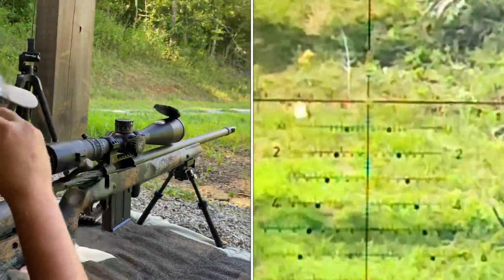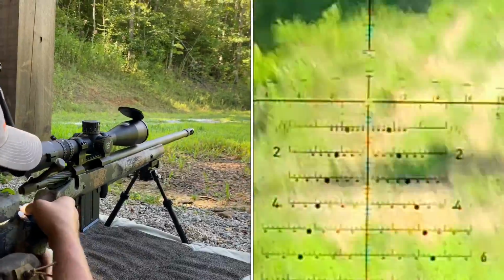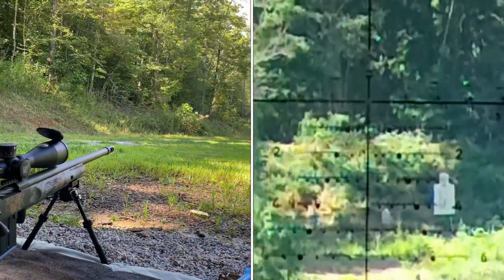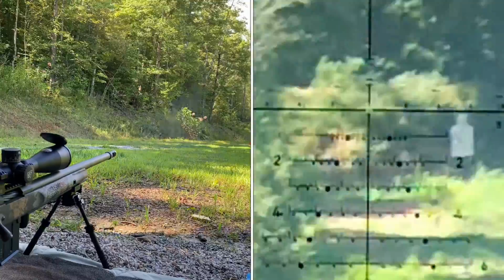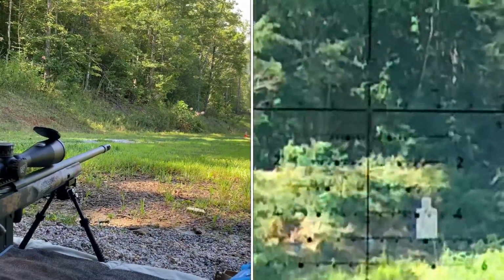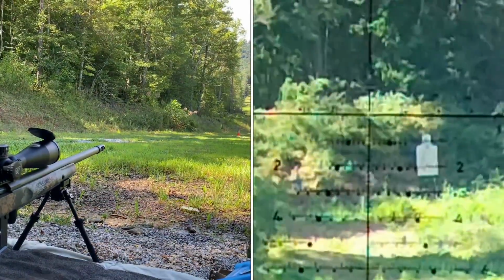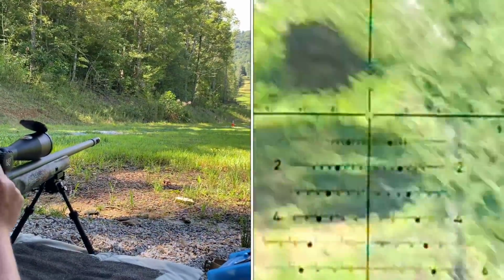So 6.5 Creedmoor, 2 shots at 700. So he knows that he missed. Did he see it? Still off that edge. Go to 600 quickly for time.